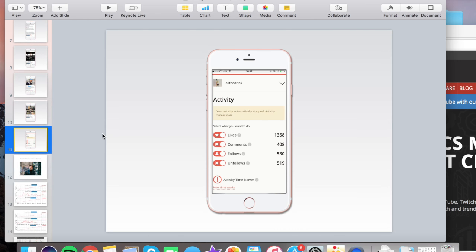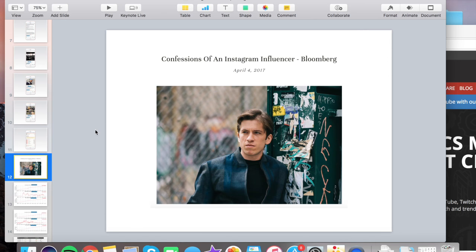A few other people have covered this stuff before. Bloomberg did a piece last year, which was very good, Confessions of an Instagram Influencer. They had a bot running on this guy here, his account, and it was spewing out 1,000 to 1,200 interactions a day. It was about 30,000 a month. That just gives you an indication of the level that these bots go to in order to build a big following, and he definitely built a big following.